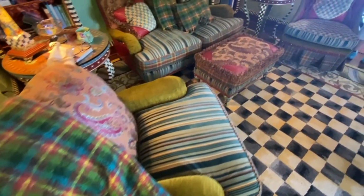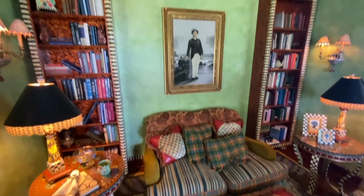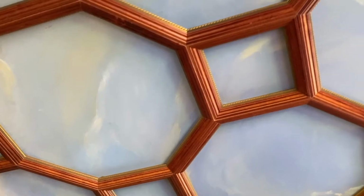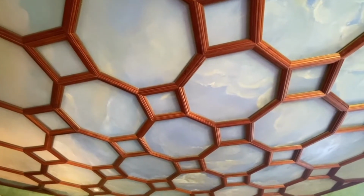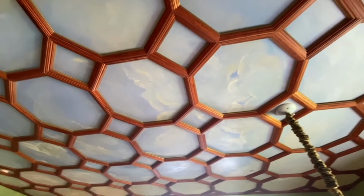And then this one. The lady said some of the furniture is hand painted as well. This is all sponge. Look at the ceiling. Sky scene on the ceiling. Yep, it's really cool. I love the wood around it.